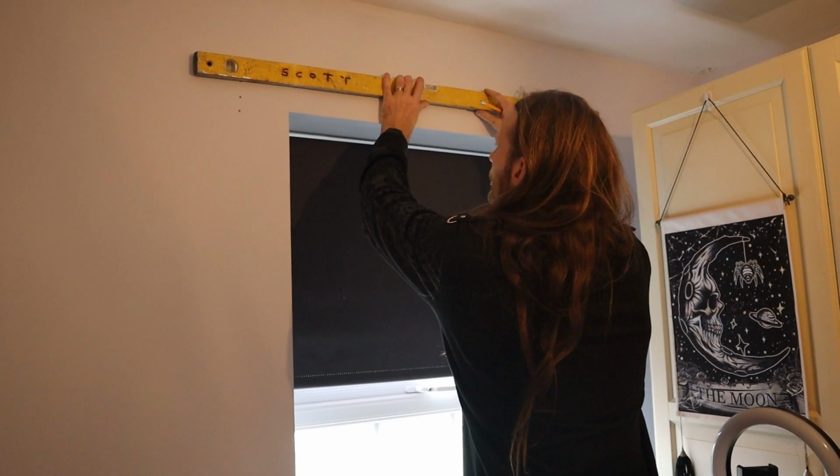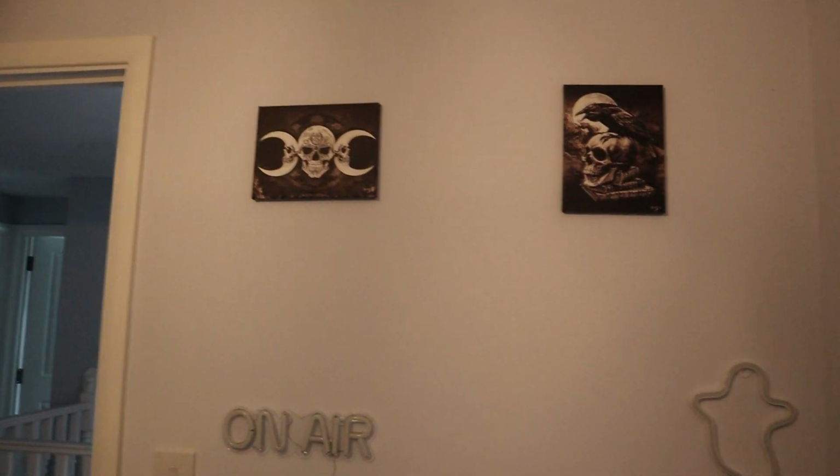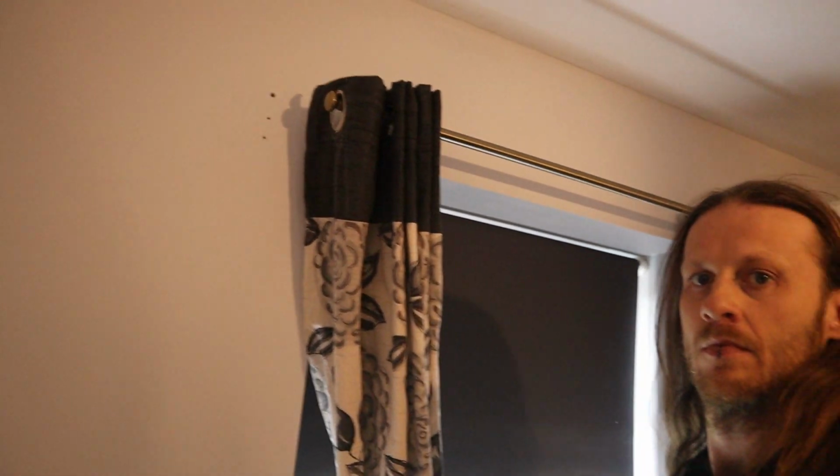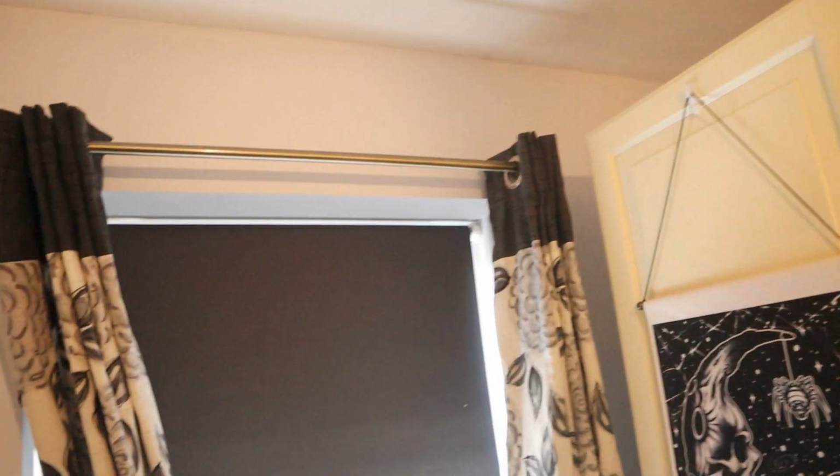Heavy Metal Hubby is re-putting up the curtain pole for me, as we hadn't planned on having it up, but then we realised that we did need it there. What the hell are you? Out the way! There we go.